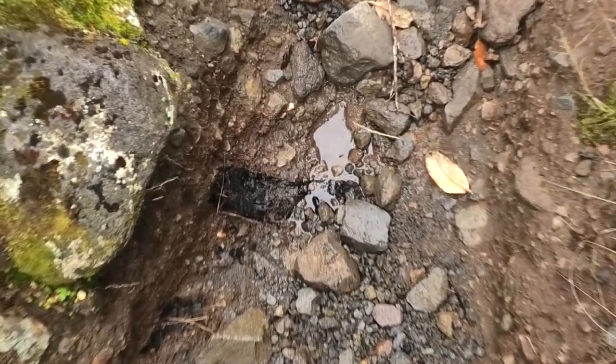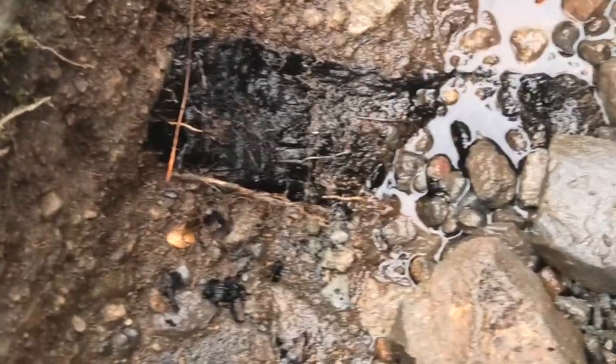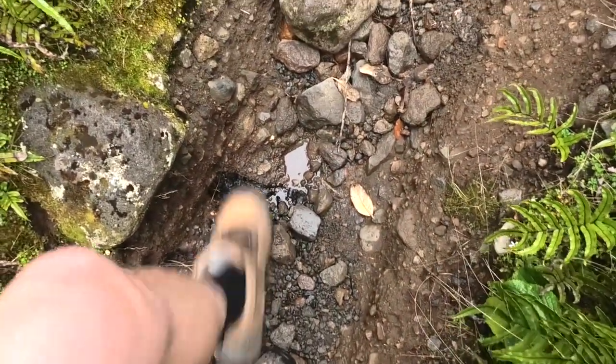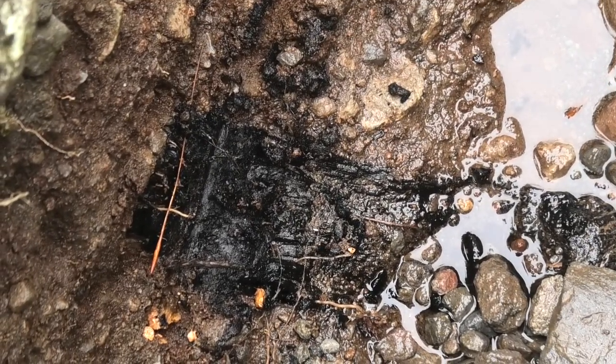Look at that. I wonder if that was part of a tree that got caught in ash from Taranaki and burnt up some time ago. Oh yeah, it's not like rock. I wonder if that's a part of a burnt up tree.